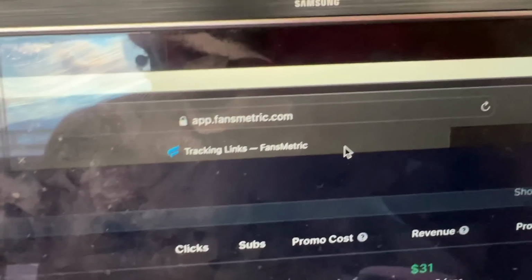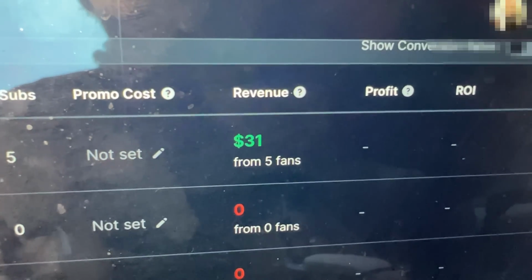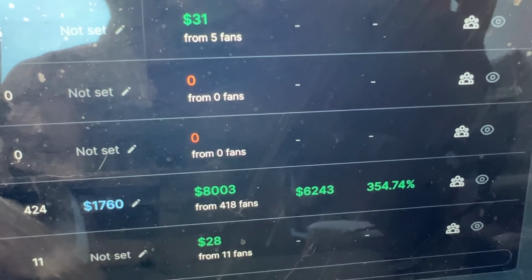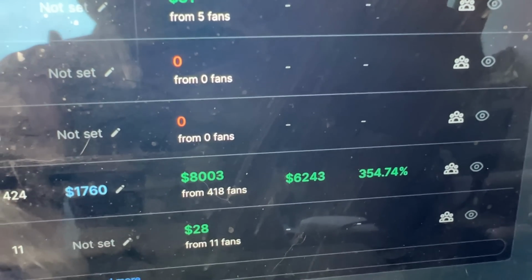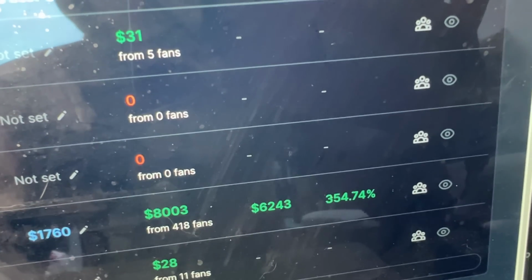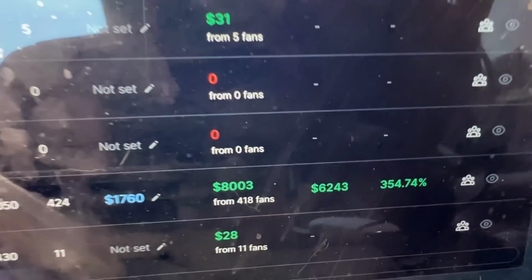On Fansmetric, you can actually get the statistics for your tracking link. For this paid promo tracking link, as you can see, you can input how much you put in so far and get an ROI. We put around $1,700 into it, which resulted in 400 fans, and the total revenue from all the fans was $8,000, meaning the average order value per fan is around $20. I'm going to keep running this ad until I see a drop in ROI. Very useful tool from Fansmetric.